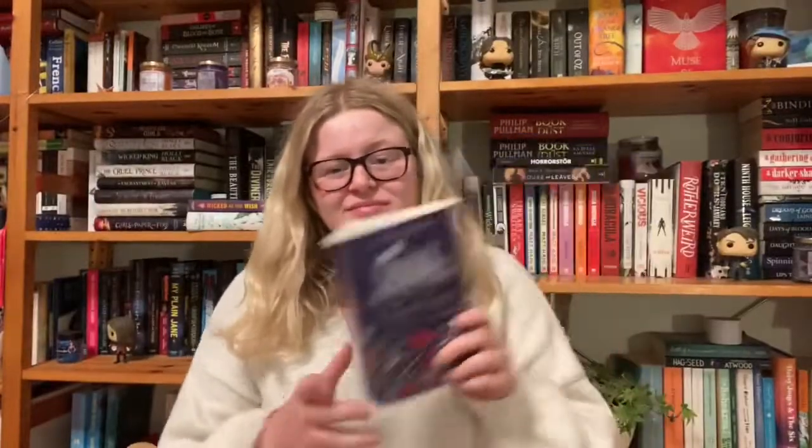I finished it. I gave it 2.5 out of 5 stars. My feelings haven't changed too much. I'm just very disappointed because this book had everything I love. I love books with reference to folklore and Anglo-Saxon and medieval history, but this was just so boring. At least most of it was, and I felt like it was so drawn out.